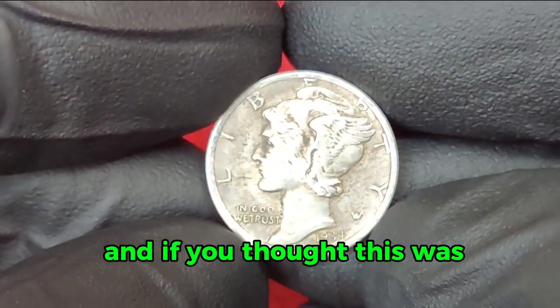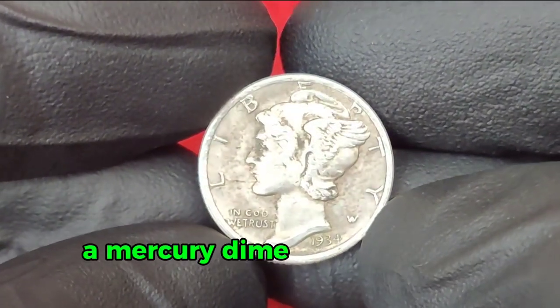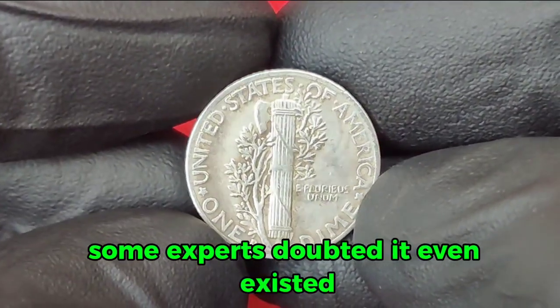And if you thought this was breathtaking, wait till you see the next one. A Mercury dime that collectors call the Silver Phantom, so rare, some experts doubted it even existed.